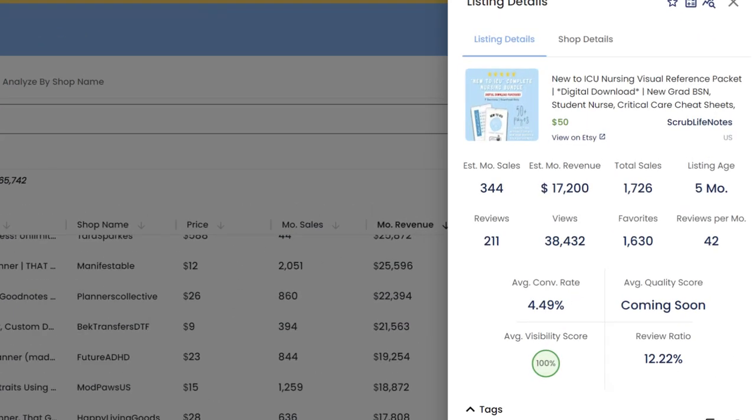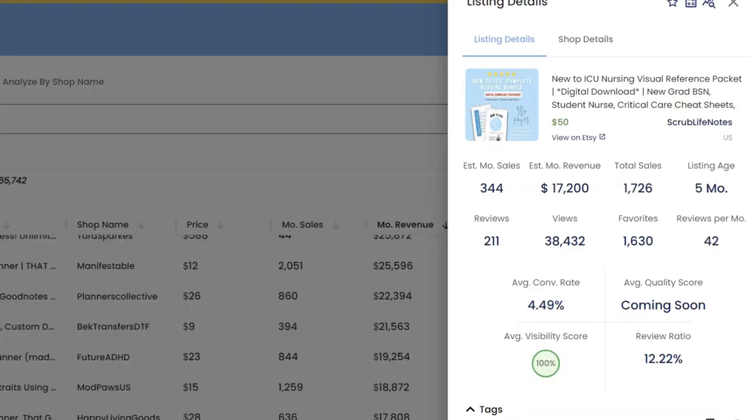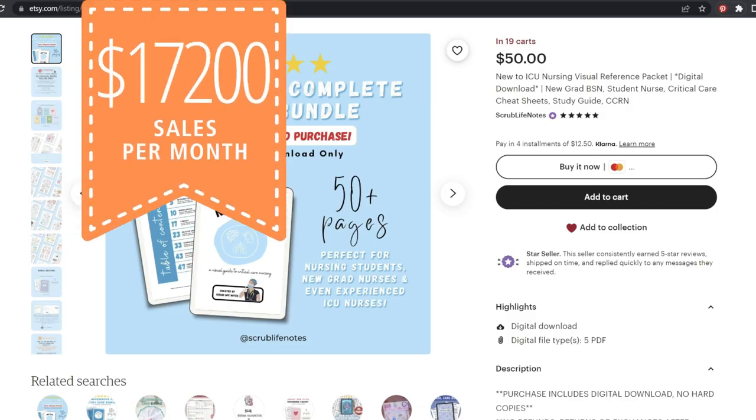Everbee has this price point at $50. As you can see, it is not on sale. It is a $50 flat price. And it sells about 344 times a month. So it brings in $17,200 a month in sales. $17,000. This is so crazy.